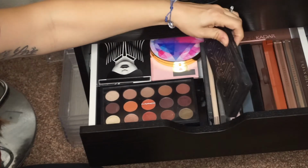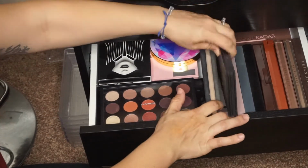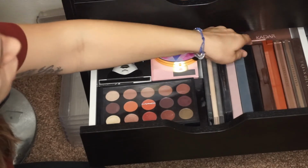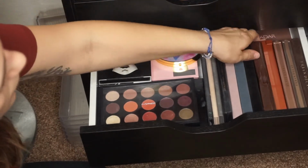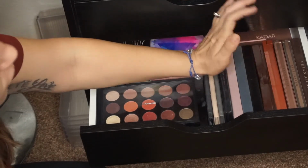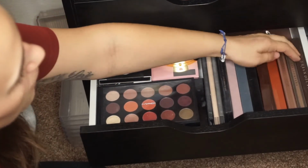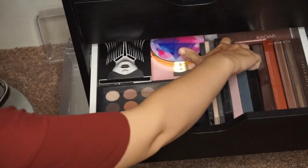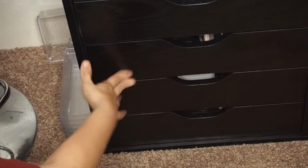I have Kat Von D Eye Contour Palette, Anastasia Modern Renaissance, Anastasia Subculture, Anastasia Prism Palette, and then I have a Too Faced Chocolate Bar, same deal, don't support the company, but I paid $50 for this, so I'm going to use it. And then I have Urban Decay 1, 2, 3, and Urban Decay Naked Heat. And then I have a Manica Dara palette back there.